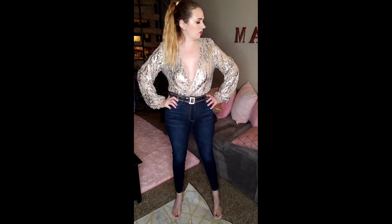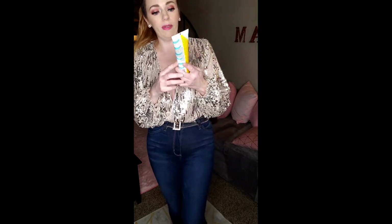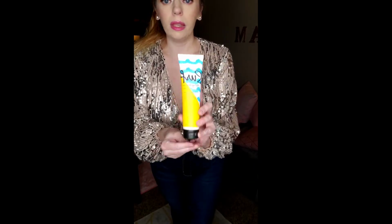Alright, you guys wanna see the few things I got from BoxyCharm Pop-Up? Okay, I got this Bumble & Bumble Surf Styling Leave-In. I love Bumble & Bumble products. They're one of my favorite hairstyle brands all around.